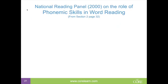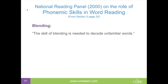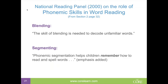So lest you think this is some crazy Dave Kilpatrick thing, this is really what the reading panel said back in 2000. The skill of blending is needed to decode unfamiliar words. Isn't that what I said? See, I didn't come up with this. And segmenting. Now they use the word segmenting. We have to be careful, as you'll see. We have to separate task from skill. They're talking about a skill here, not the segmentation task. Phonemic segmentation helps children remember how to read and spell words. So I've emphasized remember because most people wouldn't even think that. Again, they're talking about a segmentation skill. And that segmentation skill, as we will see, has to be so highly proficient, we do it without even thinking.